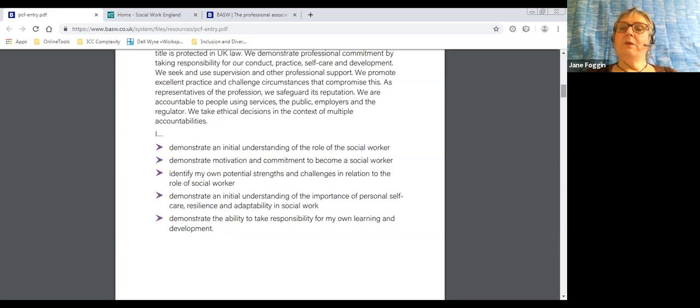As you can see, we expect you to understand at an initial level something about the role of a social worker. You need to show us the motivation and commitment that it takes to become a social worker. And you also need to show some self-awareness about your own strengths and challenges that you might face in terms of training to be a social worker or being in the role.